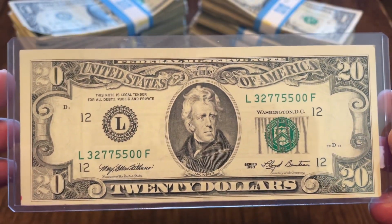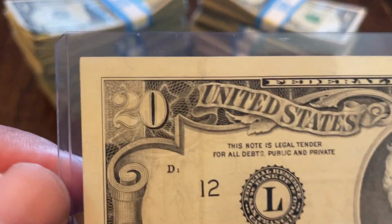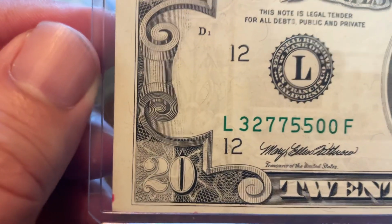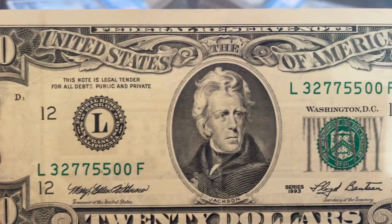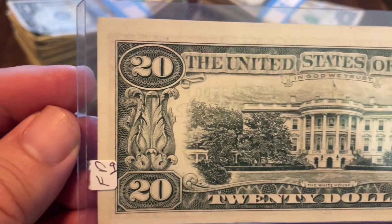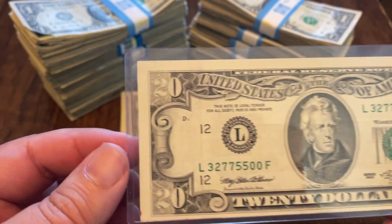And if you look, there are two little squares here that look awfully weird. And if we zoom in, we can see that they are printed, but something isn't quite right about them. And if we look at the rest of the note, it seems pretty good. Let's look at the back, see if we see anything here. Nothing exciting about the back. Okay, so what's up with this note?